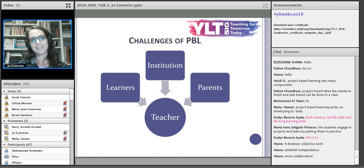However, it does sometimes have its challenges, and I think with young learners, as a teacher, we always have these three kind of pressures coming towards us. Firstly, what the learners want, so what they're interested in doing. Secondly, what the institution that you work for, whether that's a school or a private language college or wherever else you're working, expects you to cover. So often there's curriculum, there's syllabuses, or there's exams that need to be taken, and there's things that need to be covered. And thirdly, what the parents expect.